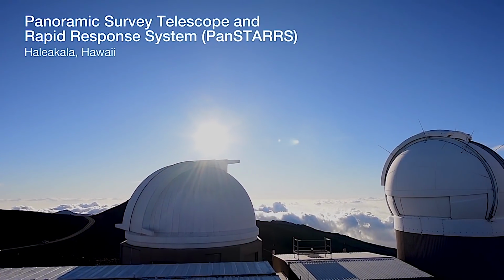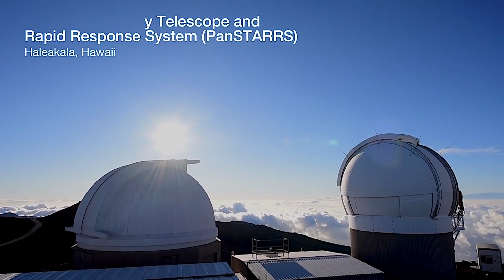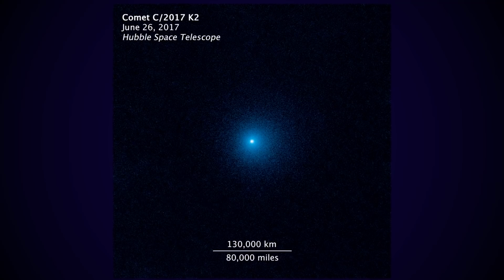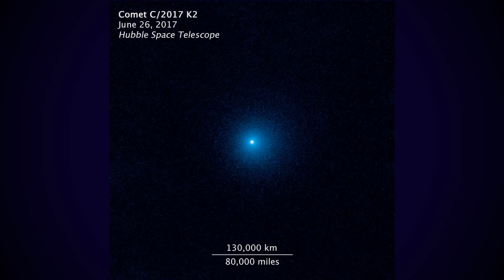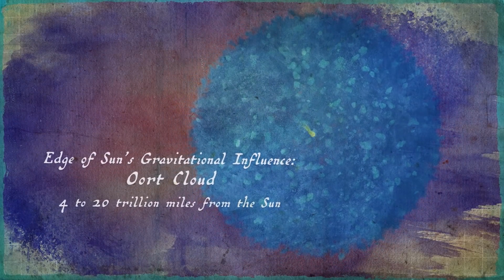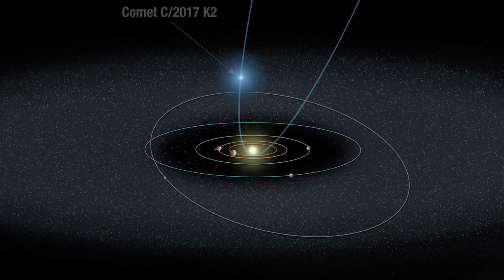Hubble then pointed its camera at the icy visitor in late June, revealing this image of its 80,000-mile-wide dust cloud coma. Researchers estimate that the nucleus, the actual solid body inside, is less than 12 miles wide, and that the comet came from trillions of miles away from the Oort cloud at the far periphery of our solar system. Astronomers don't usually discover active inbound comets until they're well within the orbit of Jupiter, but Comet K2, at the time of this Hubble image, was out past the orbit of Saturn.